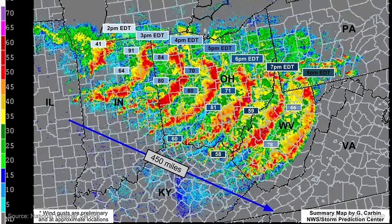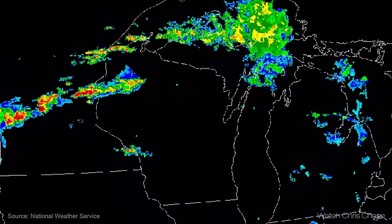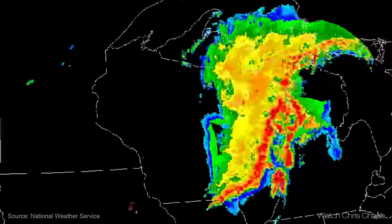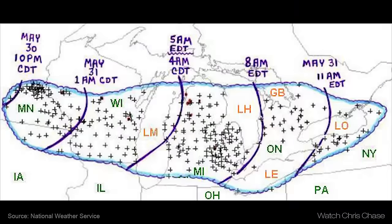If a bowing line segment is large enough, strong enough, and stays together long enough, it might be classified as a derecho. A derecho is like a bowing line segment on steroids. They usually hold together for hours or days, cross several states, and pack severe level winds of 58 miles per hour or more along their entire path. The May 31st, 1998 derecho here in Lower Michigan packed winds of 130 miles per hour, which is the same as a high-end EF2 tornado. And because those severe winds occur all along the derecho, the wind damage is also much more widespread than it would be with a tornado.